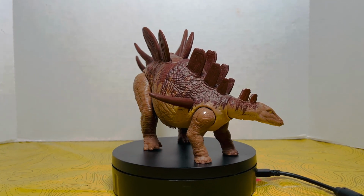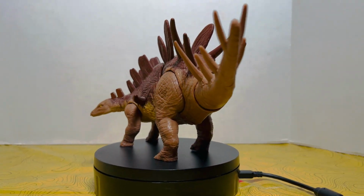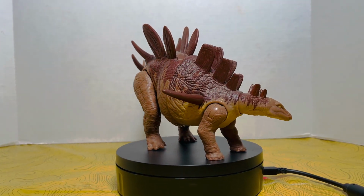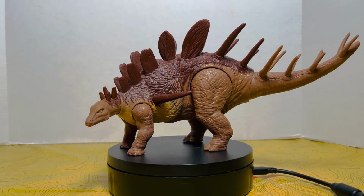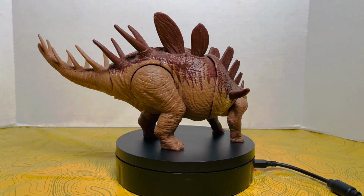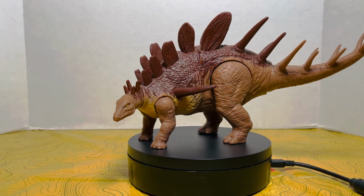And here at number 8 is honestly one of the most underrated figures of the Dino Escape toy line, and it's the Camp Cretaceous Carnotaurus Pierce. This figure, oh my god, honestly has to be the most photogenic dinosaur I've ever had. It's super limiting on its posability, especially considering its action feature. But honestly, just the way you can pose it, the way the action feature works, it makes this a very, very photogenic figure.